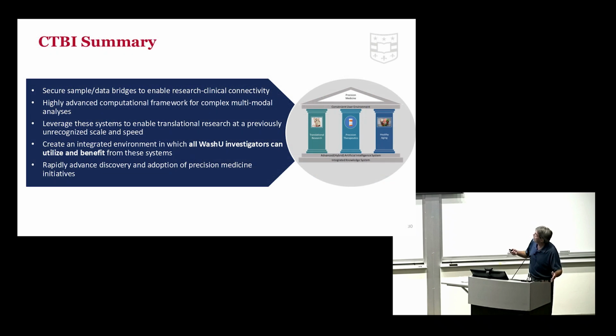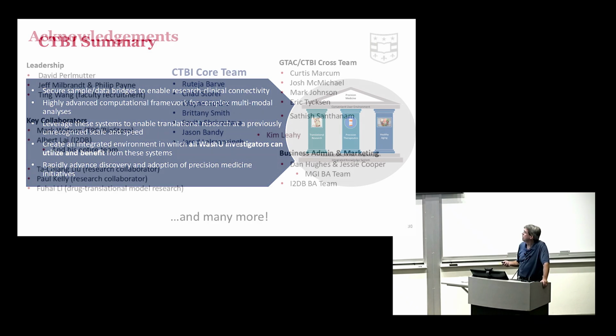Just a quick summary. I think I've kind of mentioned all this. Secure sample and data bridges are the first step. Highly advanced computational framework to support it. We're going to leverage these systems to really enable translational research at a previously unrecognized scale and speed. We're going to create an integrated environment to make this accessible to all WashU users, and rapidly advance discovery and adoption of precision medicine initiatives, which frankly have been rather slow in uptake.